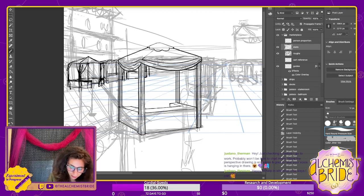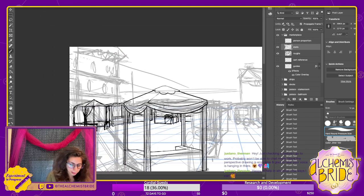Some sort of stall here. Some sort of stall right back here. I mean, these could be like stacked baskets and stuff. I'm gonna get into that later. Just want to get the depth of this place going. Let's put a building here. All right, so I love the building in the background. I think that's great.